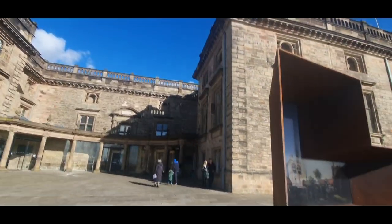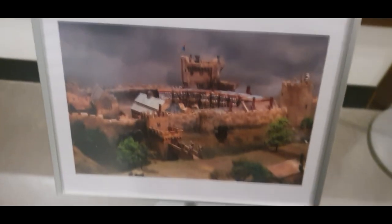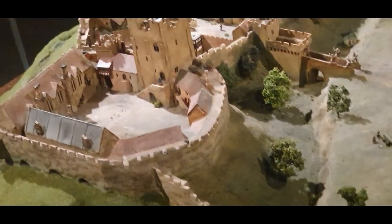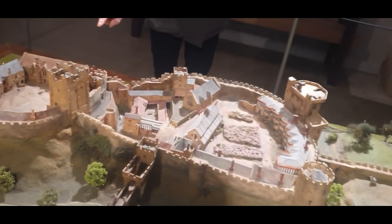So back in the day, that's the blueprint for what it looked like. And that's a historical recreation of what it actually looked like back when it was a working castle. And then obviously this is what all the modern day restorations have been made to it. And that's what it looks like today. History. So you had walls. You had walls going all the way around with a moat. The keep.